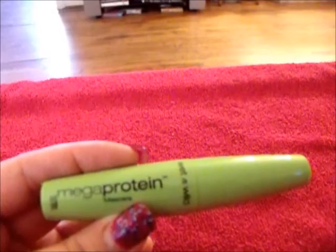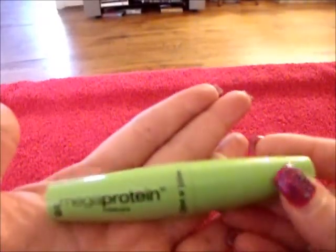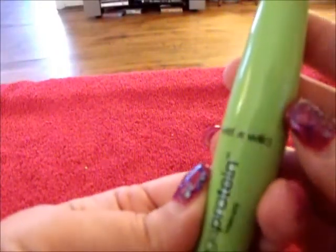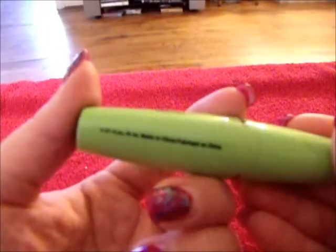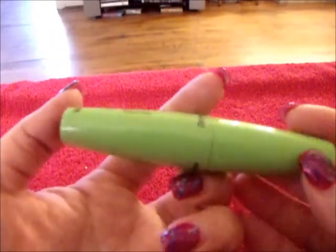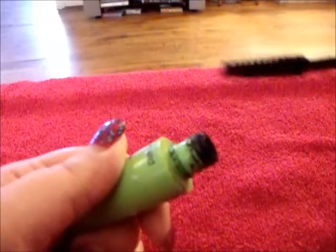I have 2 mascaras at the moment. I have this waterproof one right here. It's by Wet n Wild, and it's Mega Protein Mascara. That's all it says on that. The number for it is C137 in the color black, and it is waterproof. And this is what it looks like. That is what the brush looks like for this mascara.